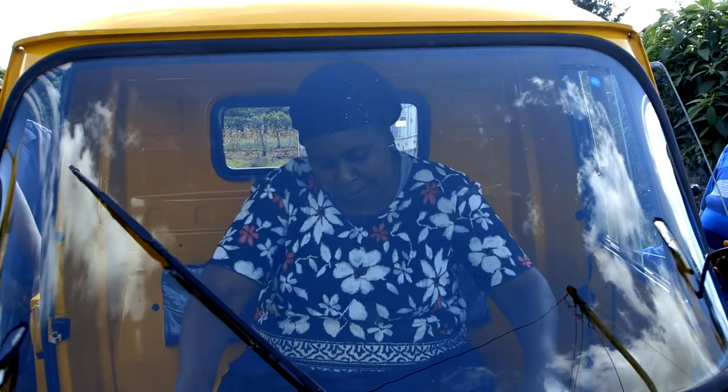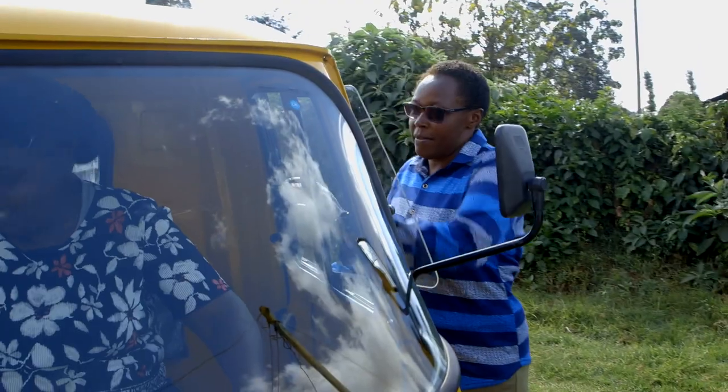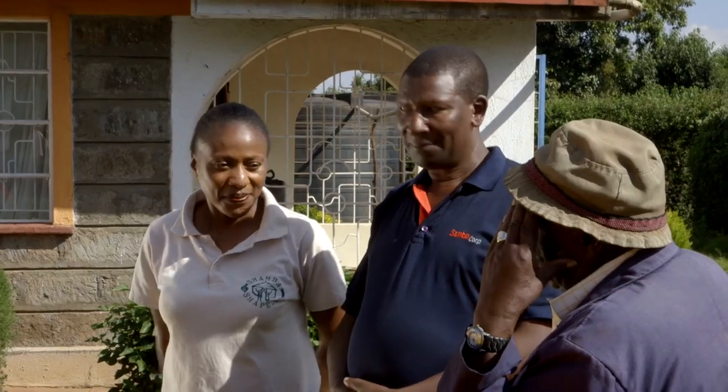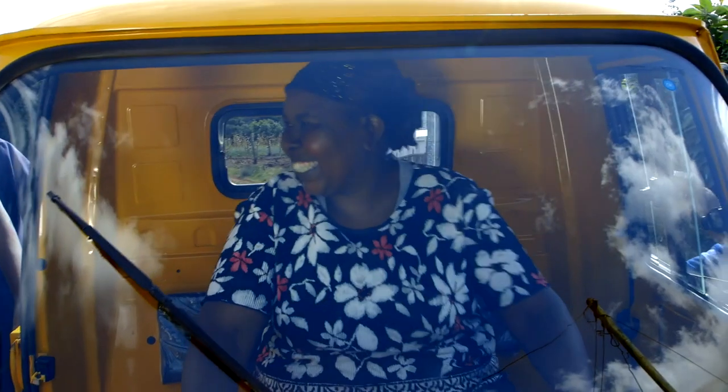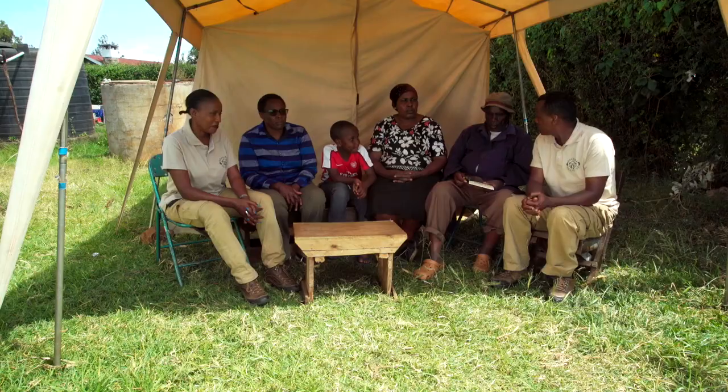We are going to make sure that you get the tuk-tuk as soon as possible. Thank you. Thanks. Our Mahindra tuk-tuk has made a mark on our farmers. I hope they'll buy it because this is going to be useful in the Shamba.